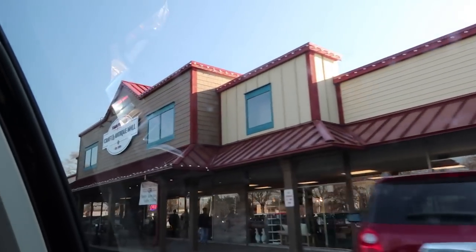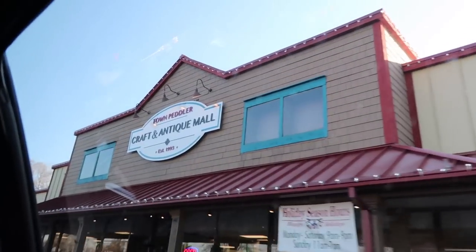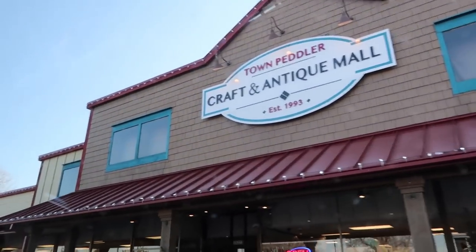Super fast. My gosh. Okay, guys, we are shopping at the Town Peddler Craft and Antique Mall. We come here every year at this time and shop around. Half of the store is like estate stuff, vintage and antique things. And the other half is like craft stuff that people have made and are selling. And we just love it. We find the best stuff here, whether it's old or new and handmade. So we're always so excited to come here and shop around. So let's go see if we can find some goodies.